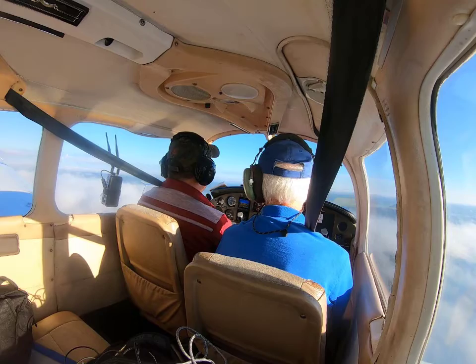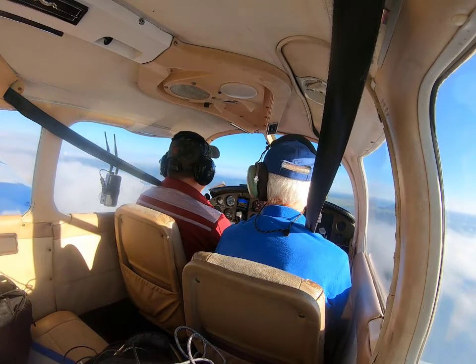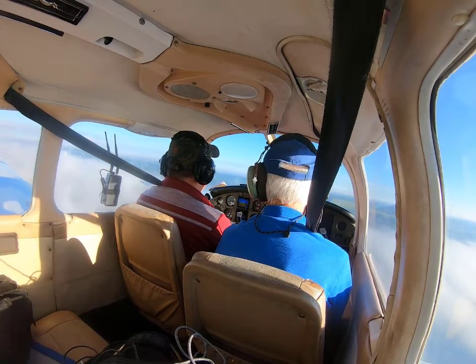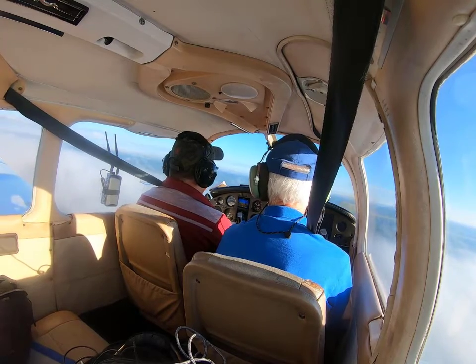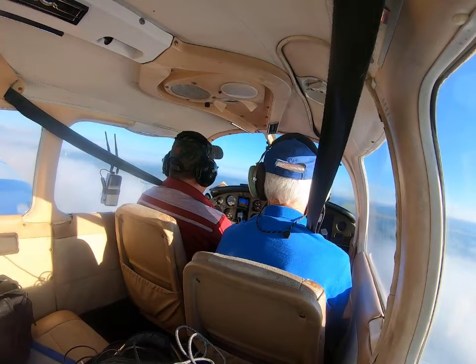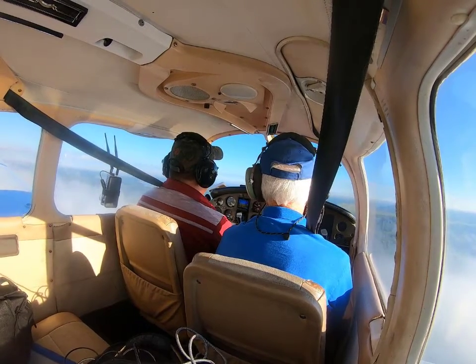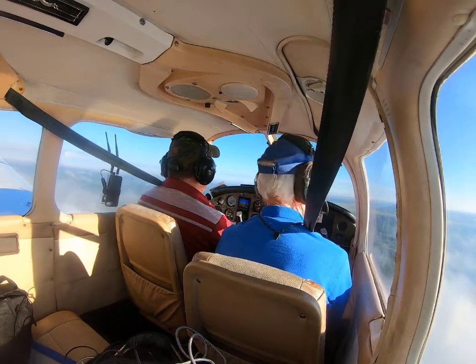If you have a second, look up and look at the PAPI lights. You're dead on. Just a tiny bit right of course, not very much. Little rudder over there. Alright, wings level. Make sure the wings are level. There you go. On glide path. Look up again. See how accurate this thing is. It's putting us right on the center line. Alright, looking good. So in a pinch, this is the way to go.